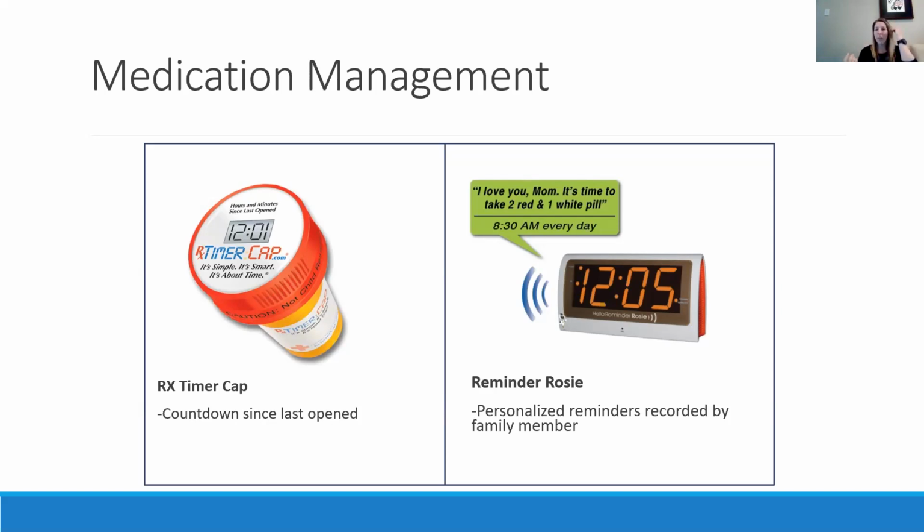And then just other things that are more general. So we have Reminder Rosie. This is kind of similar to an Alexa type system, but it's more personalized. So you're not hearing Alexa's voice or Siri's voice. You're hearing the voice of somebody. It could be yourself, it could be a spouse, it could be a child, it could be your best friend, giving you some of those reminders. So a very similar approach of auditory reminders, but it can be personalized.